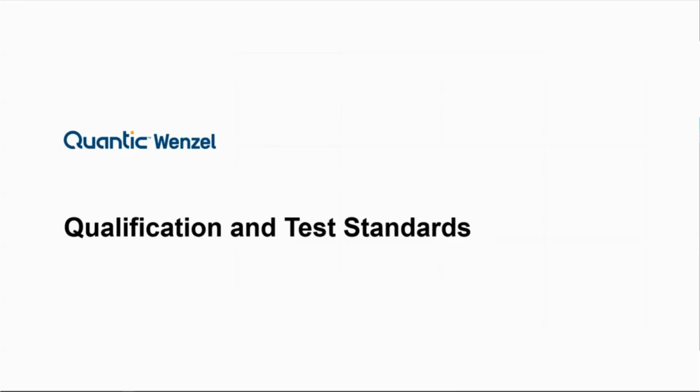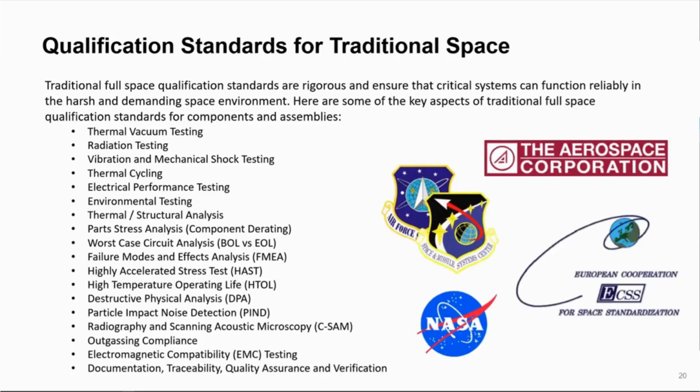So, comparing the qualification and standards of a traditional space oscillator versus a COTS for space type of module. The list provided here is probably only a short version of what could potentially be used for a fully space qualified module. Full space qualification standards are rigorous, and they ensure that the critical systems can perform reliably. You can see everything on the list from thermal vacuum testing, radiation testing, thermal cycling, environmental testing, part stress analysis. These are a lot of tests which are guaranteed and monitored by groups such as NIST, NASA, and JPL. And a lot of the test requirements are established and can be performed on a traditional space module.